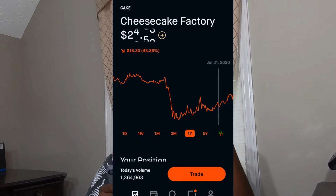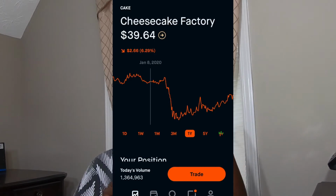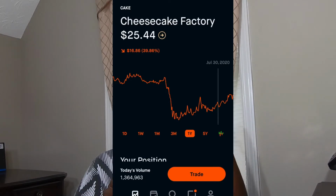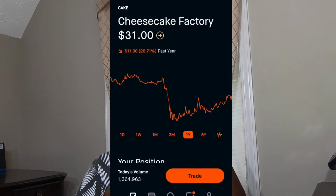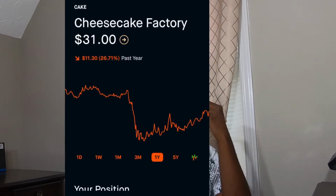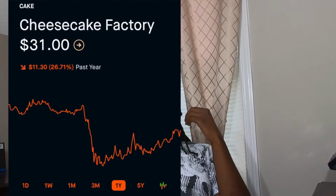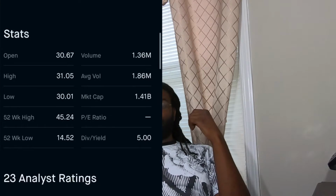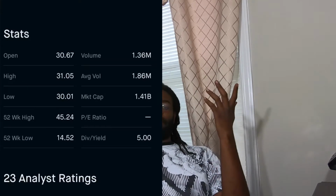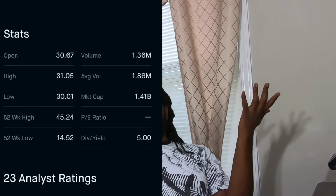I'm expecting this stock to get back up to about $40 sometime next year. So I'll probably be buying all while it's under 40. My target range right now is anywhere under 35, so I'm going to continue purchasing as long as it's under $35. When you scroll down, you'll see that it currently does not have a PE, meaning that they're not really making any money right now. Their price to earnings is 0 or does not exist.